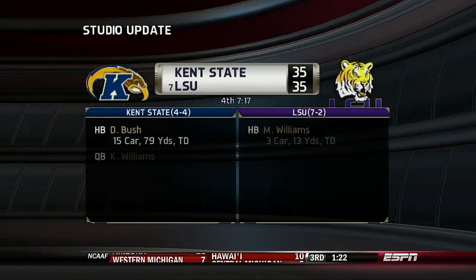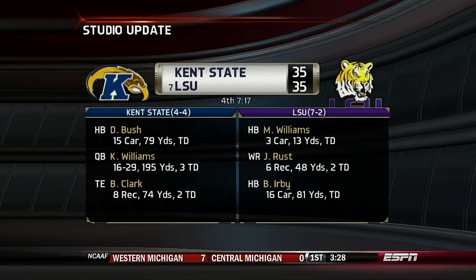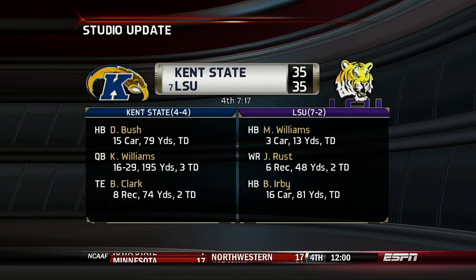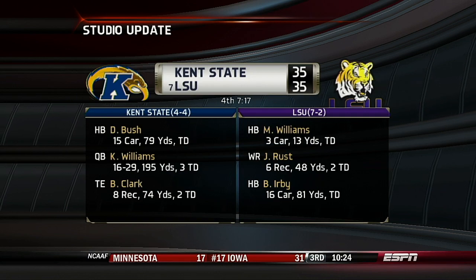The Tigers arrived today ranked number 7. Their steady climb in the polls they hope will continue today. The Tigers keep pounding away on the ground, and they find Tater. If you like scoring, here's your game. Lots of points on the board, and we're all tied up.